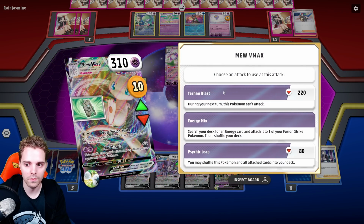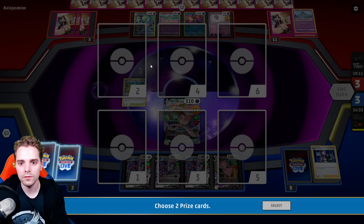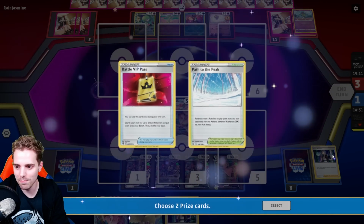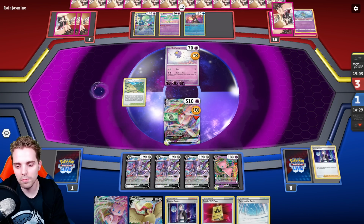Psychic Leap. Nah, it's gonna have to be Techno Blast, yeah. Huge problem over here. Yeah, maybe the second Gardevoir EX is prized. Still gonna be something out. There's Path. Where were the Paths, man? Where were the Judges? 2 Judges in discard pile makes sense. Yeah, they're just gonna Boss Mew here.